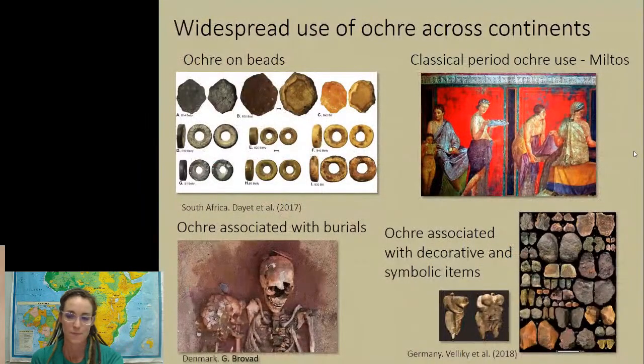Cool. So these are just looking back into the more recent archaeological past. We have ochre associated with burials quite often, even going back much further, 70,000 years ago and further, with ochre powder being sprinkled on burials or ochre pieces found in burials. You find ochre on shell beads. These are ostrich eggshell beads from Bushman Rock Shelter that Laure Dayet has looked at, that have ochre residues on them.